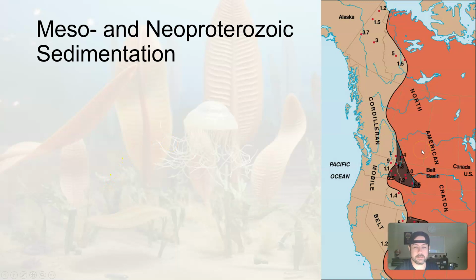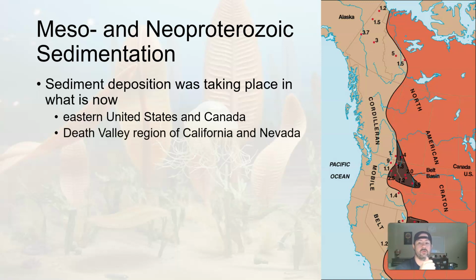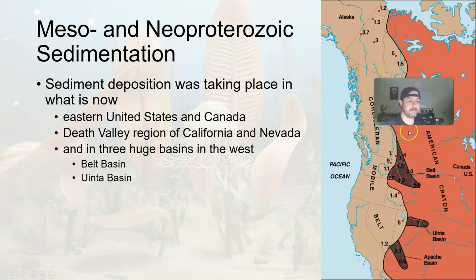Okay, but one of the biggest geologic events of the Neoproterozoic was sediment deposition, and in a couple of major areas, kind of the eastern U.S. and Canada, but also the Death Valley region of Nevada and California, as well as 3 other huge basins in the west. So we have the Belt Basin, the Uinta Basin, and the Apache Basin down here.